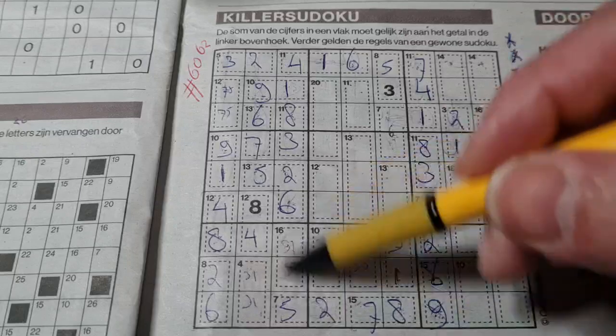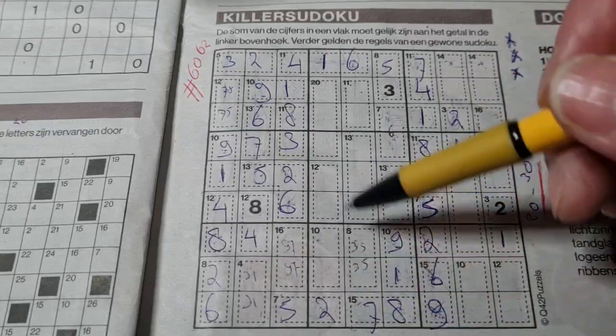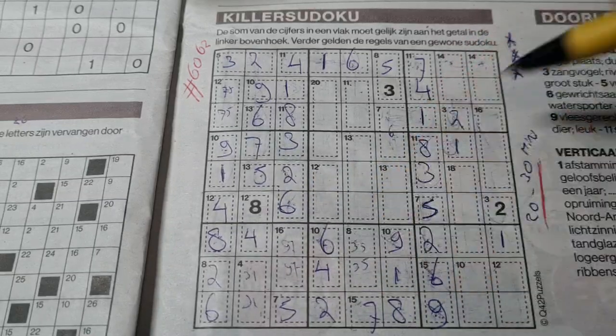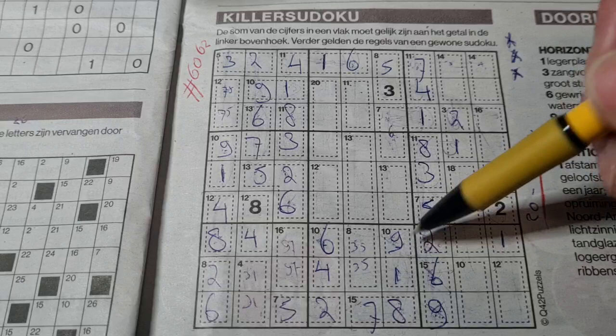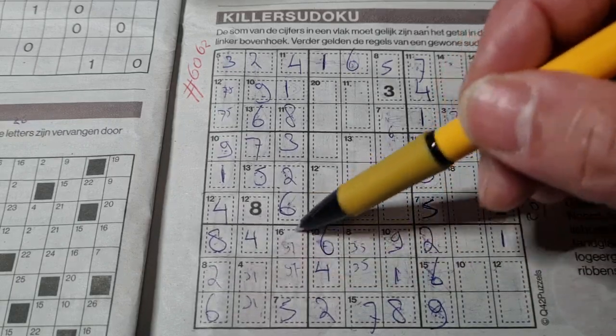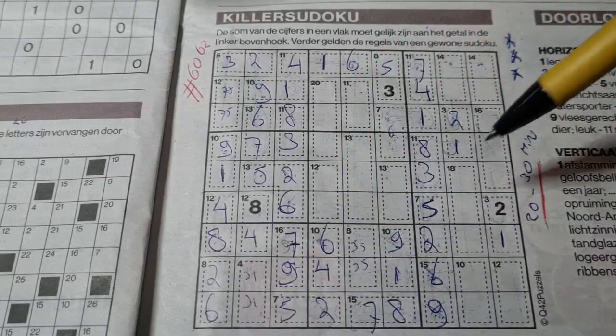So 2 numbers left in this big square. The 1, the 2, the 3, 4 is missing. 4 and a 6. We have a 4 in this row, so no 4 there. 4 should be here and the 6 goes there. Now we have a 9 here. I've marked those 2 boxes earlier with the 9 and 7. We have a 9 in this row, so no 9 there. 9 should be here and the 7 goes there.